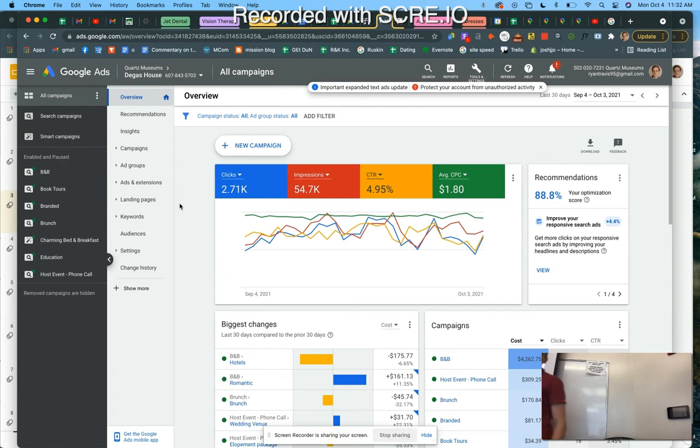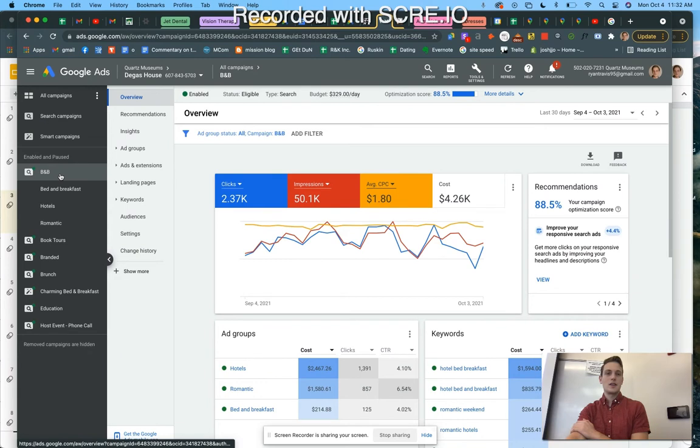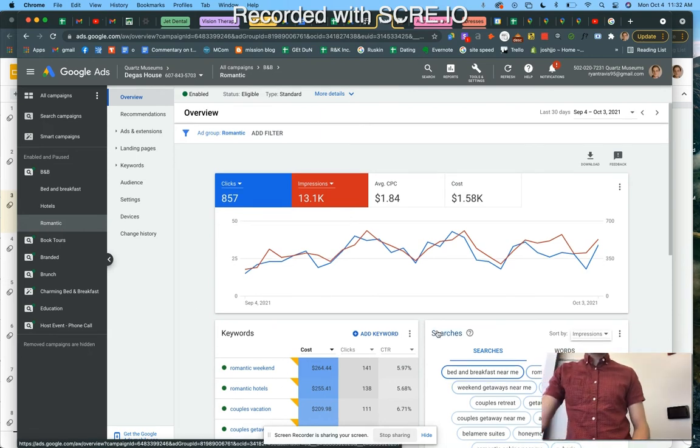So here's the setup. On the left here, these are the campaigns. If we click on one of them, B&B, because they're a museum and they're also a bed and breakfast, kind of cool. And here are the ad groups inside of that. One of the ad groups I created was romantic places to stay, stuff like that. This is the performance of just this ad group. It has 857 clicks, 13,000 impressions. So this is a pretty good ad group. Down here you can see some of the keywords that it's capturing.